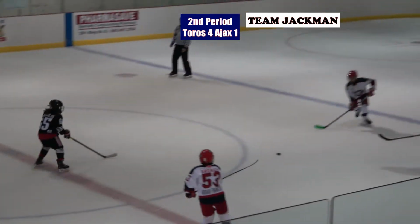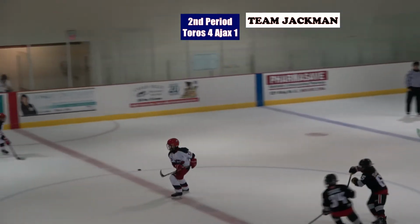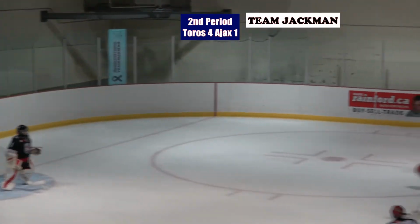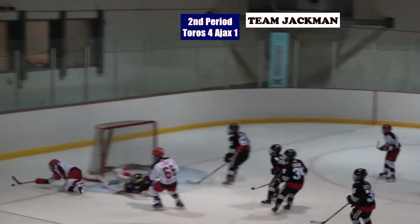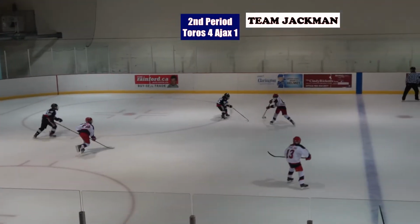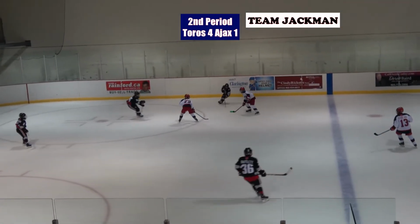Hornblower with that loose puck. Hornblower turns it over at center, and it'll be a pass to the other side who gets chipped deep back in behind the goal. Here comes an opportunity for our dog. Nice stop there by Grunfield. His first save of the game, and it's his toughest so far.